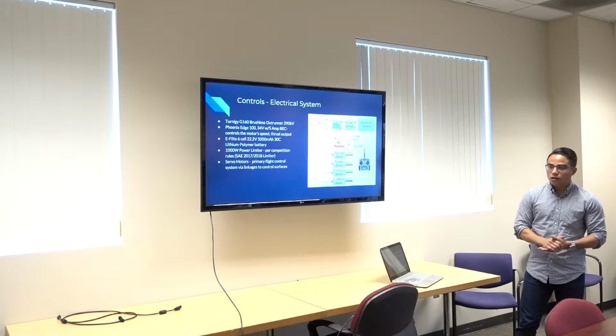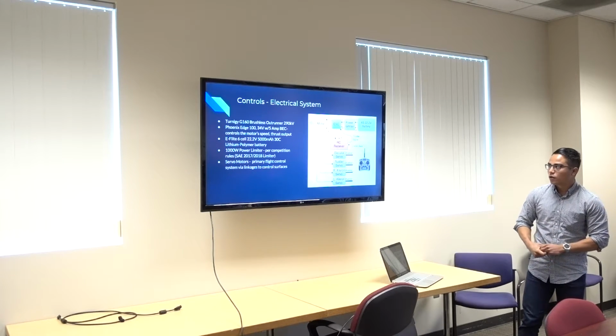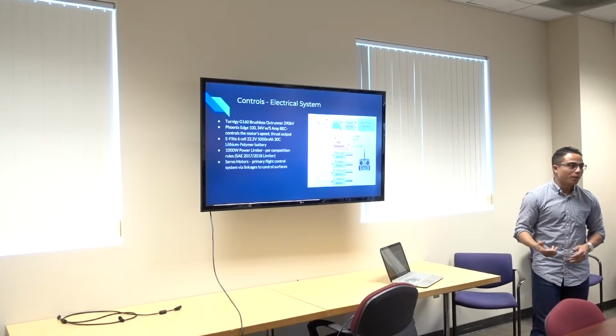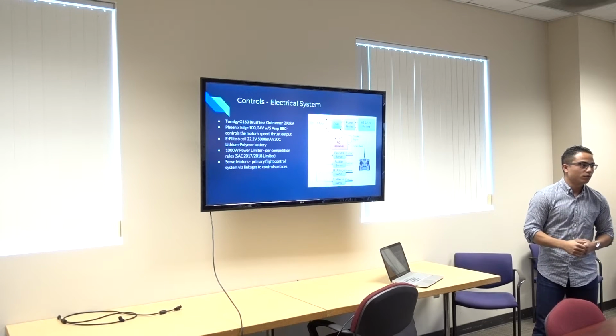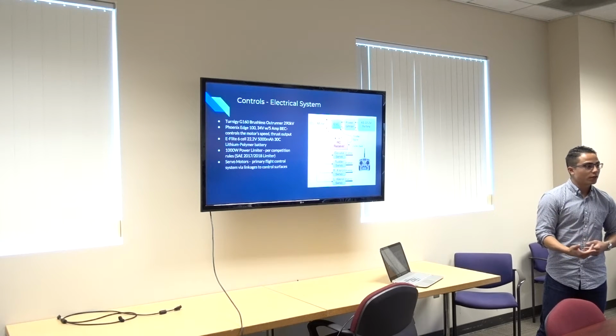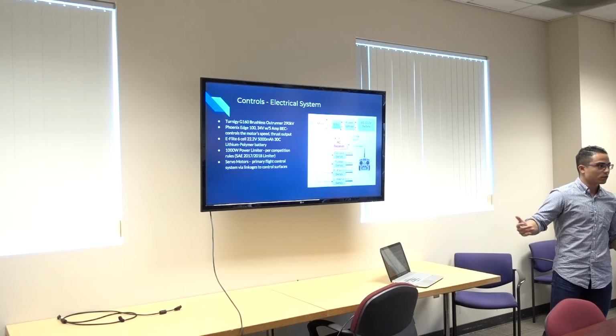So for our controls, we have a controller, an ESC unit, and a power limiter as constrained by the competition. We have a 22-volt 6-cell battery, and we use servos for our control surfaces. We have control surfaces on the wings and the tail. We have a nose gear that also uses a servo, and our motor is also controlled by this controller, of course.